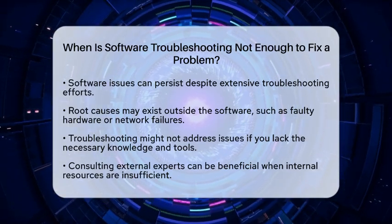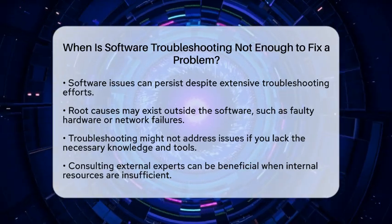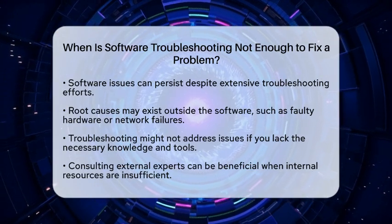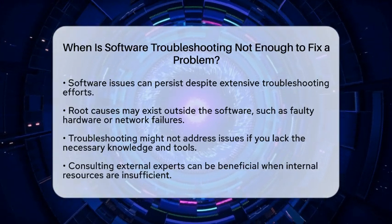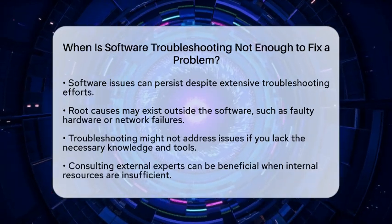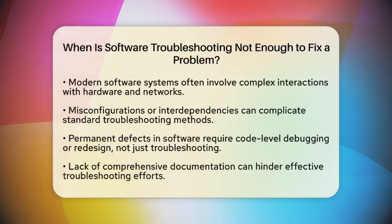Next, consider the knowledge and tools you have. Effective troubleshooting requires a solid understanding of the software's architecture and behavior. If you lack the right expertise or tools, you may only be addressing symptoms, not the actual problem. In such cases, it might be best to consult with external experts who have the necessary skills.